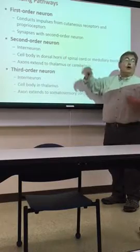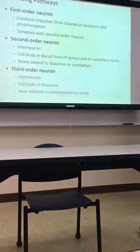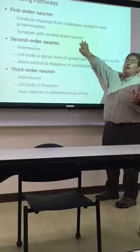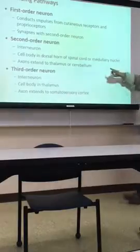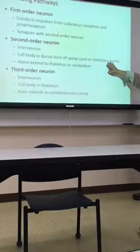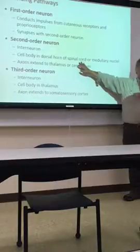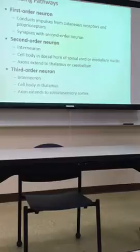Okay? So the first neuron has done its job. It's brought the signal into the CNS. Now it could have collateral axons that go ahead and rise up in the spinal cord white matter. But we know it's carrying the signal to an interneuron. Cell body in dorsal horn of spinal cord or in the medullary nuclei. What's the difference here? From here down, goes into spinal cord. From here up, those pain signals go into the medulla.